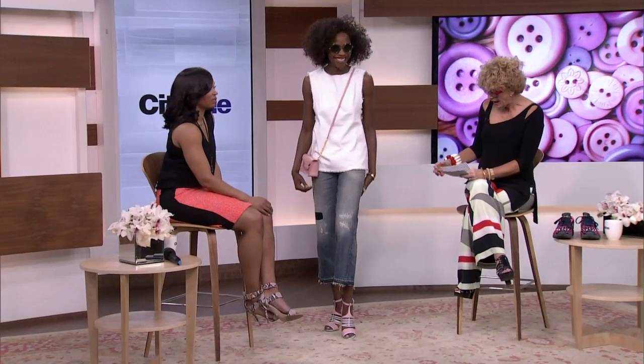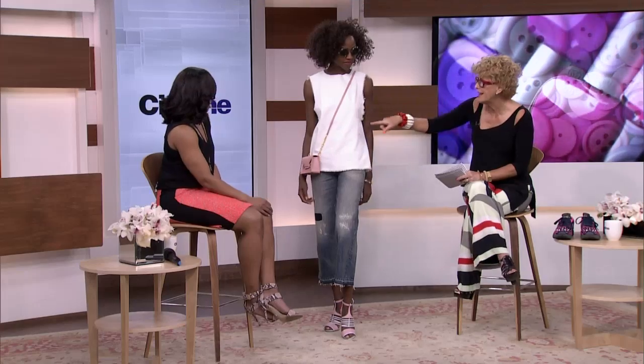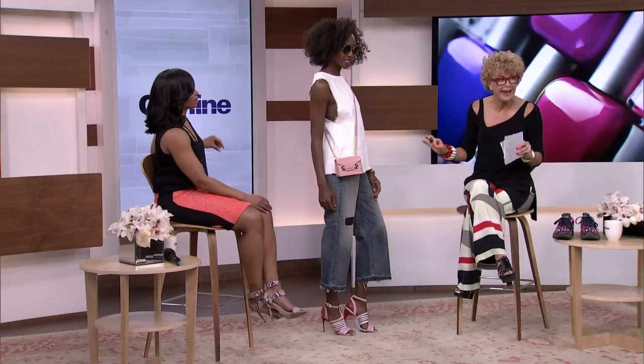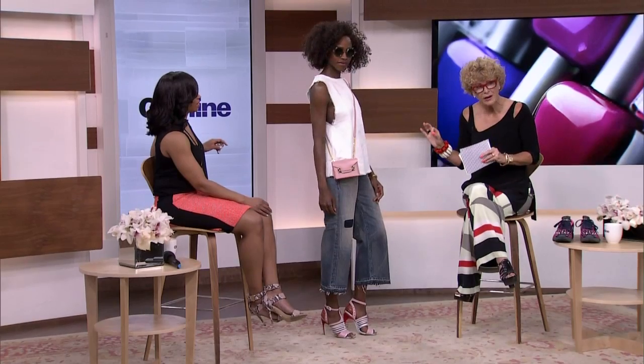I wanted that shoe. And a Sophie Hume purse. Again, it's that idea of that little crossbody bag. Very cute, sweet. Lipstick, a key, and maybe a credit card and $2. Just one. But that's all you need. And fabulous glasses. Very nice.